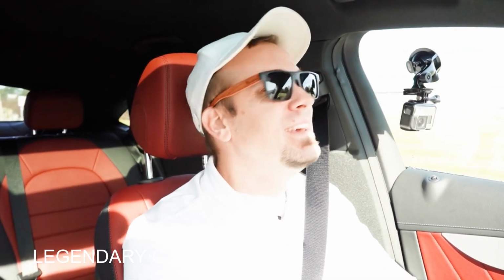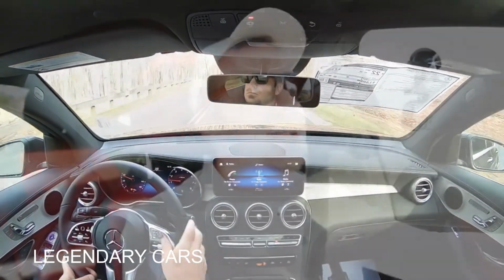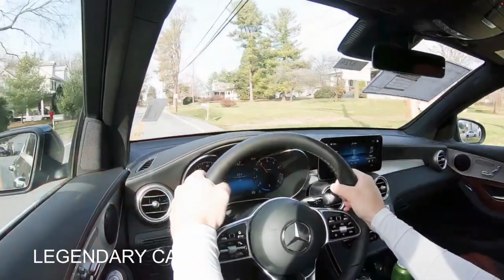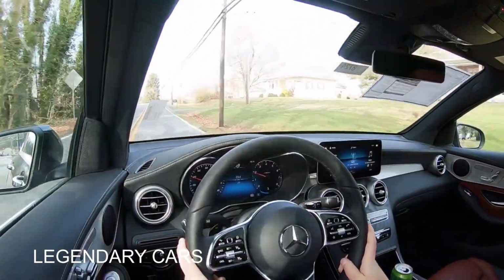This thing is quick, dude. All right, paddle shifters are actually okay. Not the quickest I've ever felt, but they're not slow either. So paddle shifters are all right. Acceleration was great. I definitely like that acceleration. Definitely not going to have any issues merging onto the highway. 0 to 60 in 6.2 seconds, you guys. In case you didn't know already, it's pretty quick. So definitely not going to have any issues there.